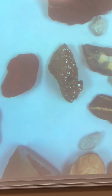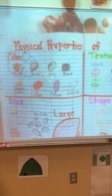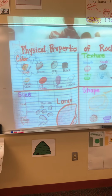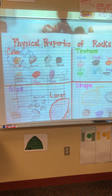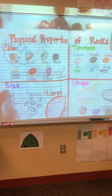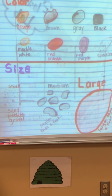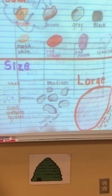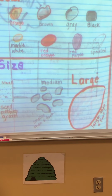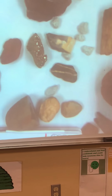Remember we learned about properties of matter earlier this year? And the properties, I want you to sort your rocks by color. So you can sort them by the oranges, by the blacks, by the grays, by the browns. Sort them by size. Small like sand. Sand and pebbles and gravel are considered small. Sort them by medium-sized rocks, which are about the size of some of the ones Miss Henson has here. They're about hand size, foot size, okay?